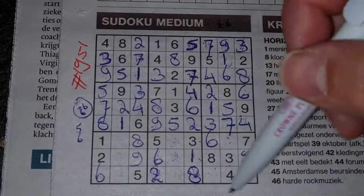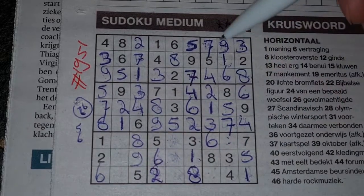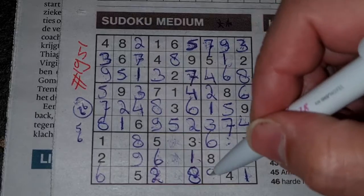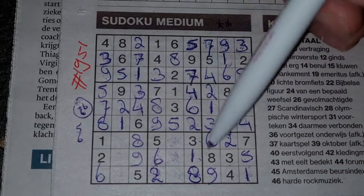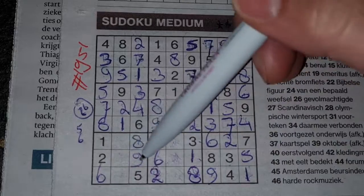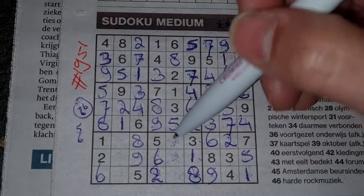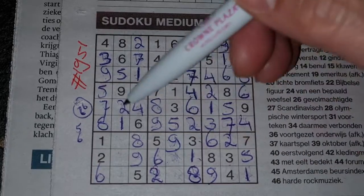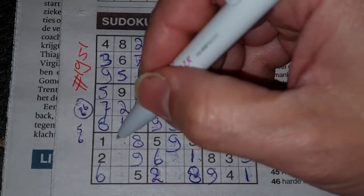2 numbers left now in this big square, the 2 and the 9. Well, we have a 9 now, so no 9 there. 9 should be here, and the 2 goes there. 9 in this row, 9 in the row above. So in that row, the only place for a 9 should be there. 1 number left in this row for the number 4.